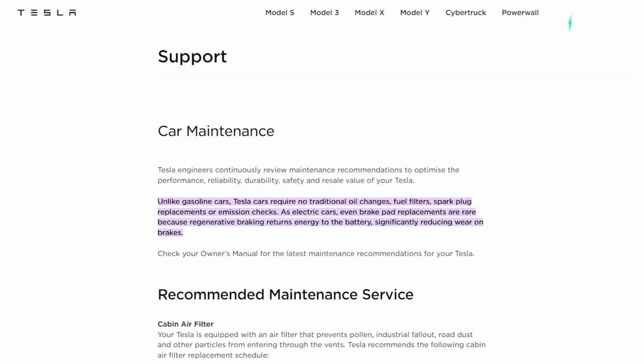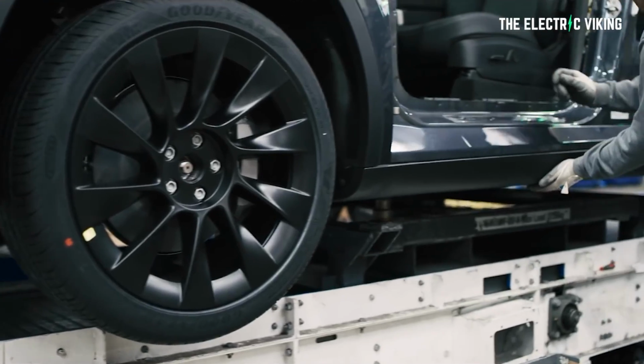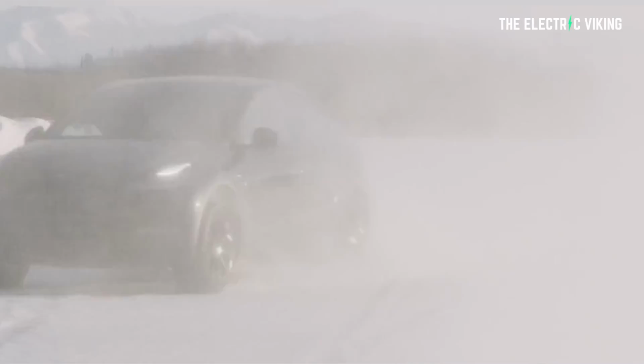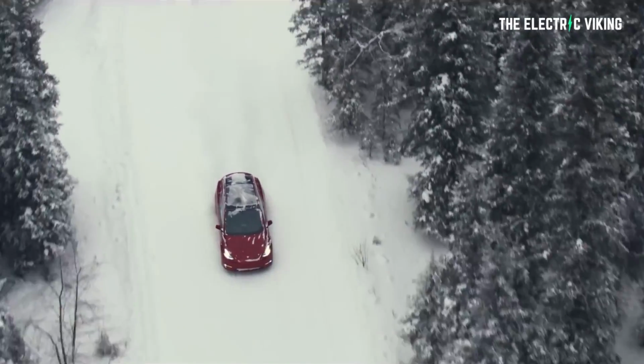They say that after every 2 years, you should replace your cabin air filter. They suggest you do a tire rotation, balance, and wheel alignment after 10,000 kilometers, or if tread depth goes below 1.5 millimeters. But that's only a suggestion. You don't have to do that if you don't want to.